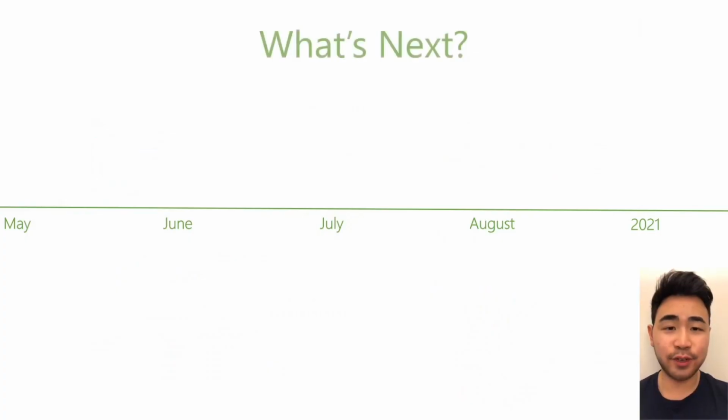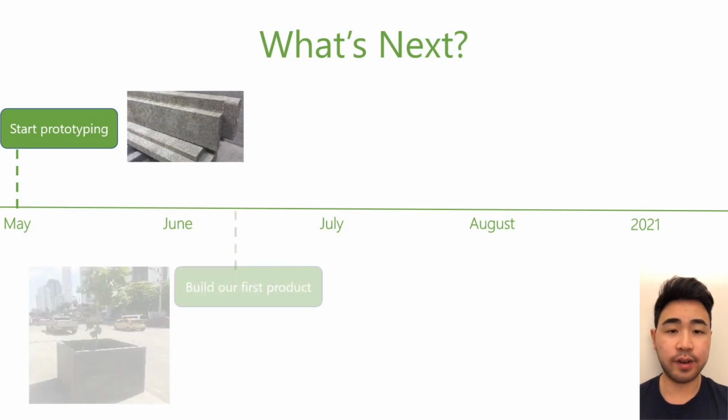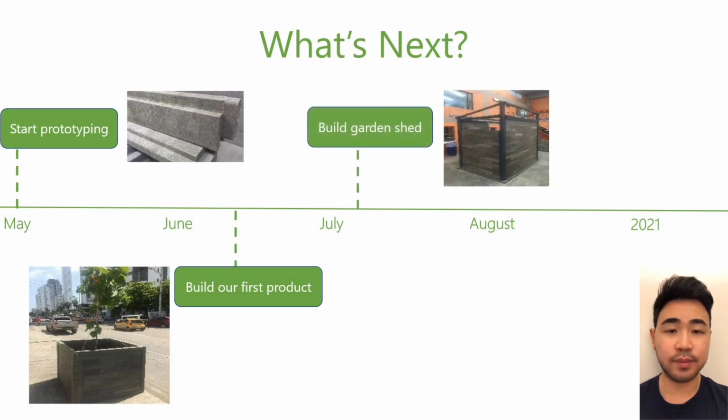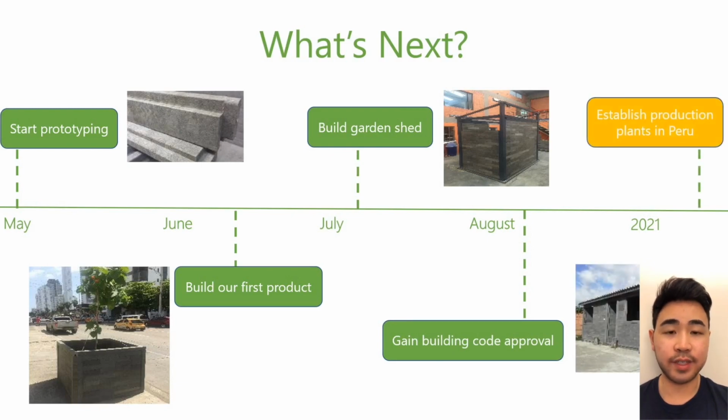Here's a snapshot of our short and long-term goals. This summer, we're focused on prototyping our first proof of concept, a plastic brick. We want to create this brick to test its material properties, such as strength, durability, and temperature control. We then want to create our first product, a flower pot, and scale up to build a garden shed. We're currently reading up on a PDF of the building codes in Peru, and we'll be getting a building code approval by the end of the summer.